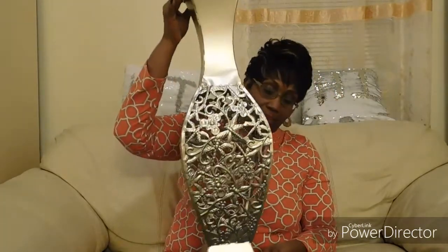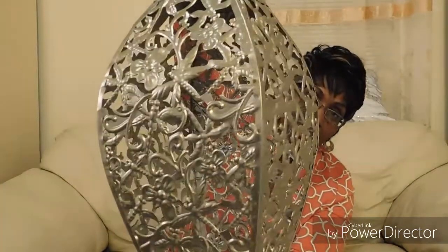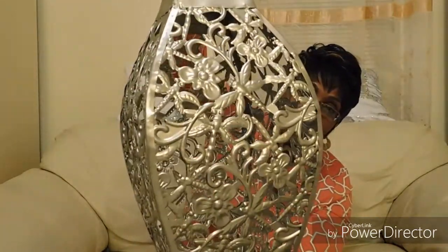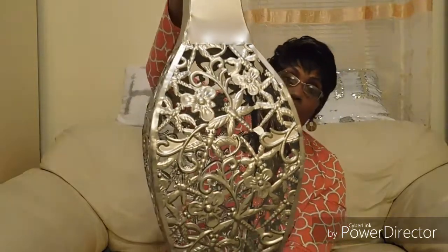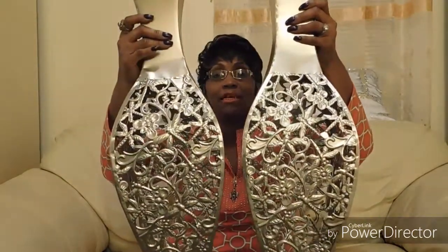Look at this beautiful vase. Isn't this gorgeous? It's like a metal type vase, and it has a beautiful detail. At first I only found one, and then they had a new Burlington open, and I literally ran there. And to my surprise, I found the second one. You definitely need these in a pair, right? So I was so happy to see the other one.